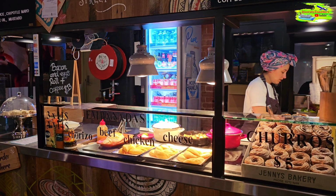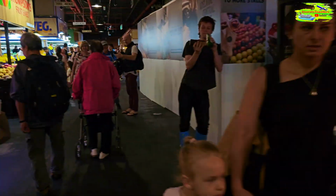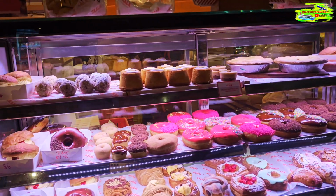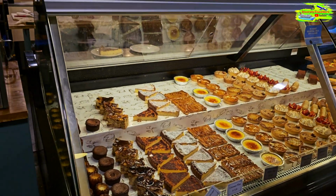This is a Spanish shop, and they're selling a special kind of churros and empanadas. There are a lot of bakeries and extraordinary donuts, huge size donuts. This is so big, so now we decided to do one row at a time so that we can cover everything. Yeah, this looks stunning. We should try some later on.